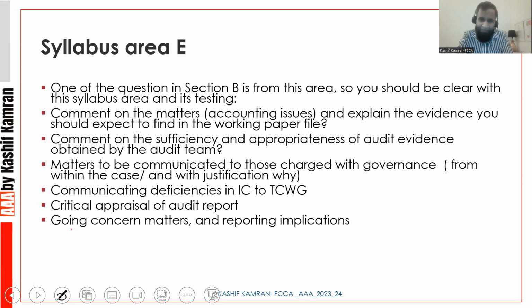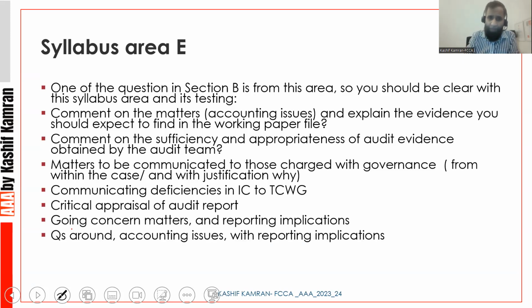Going concern methods and reporting implications. Going concern is a very frequently asked question in the AAA paper. It came very heavily in the March 24 exam, so the possibility of that in June looks less. But you should be knowing the going concern methods, the methods which cast doubt on the going concern status, particularly the reporting implication like MURGC. When you add a paragraph on MURGC, in what conditions you add a paragraph on MURGC in the audit report, you should be very well versed with it.